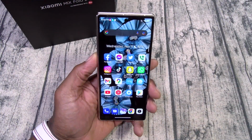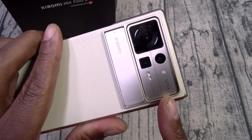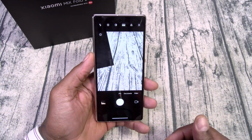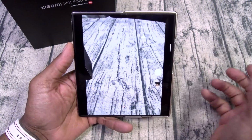All right, so now let's talk about the camera. Now, one of the best things about this phone is you got the Leica lenses, so you're going to get some great photos and videos. Now, we can open up the camera from the outer display or the inner display. Everything works the same. So let's go ahead and pop this open. Bang, now you got the full screen.